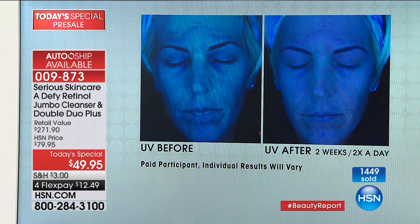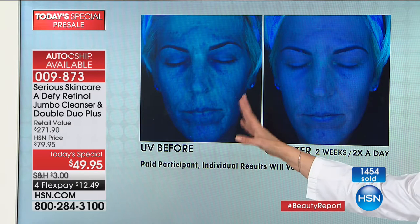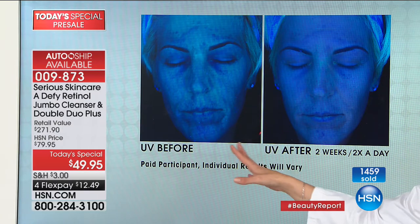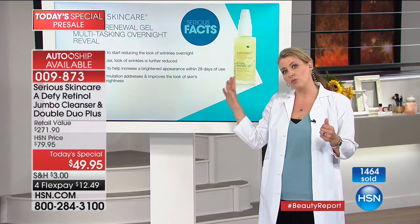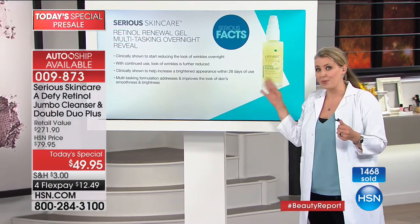It looks, you know, like you have age spots on your face, and that is what's lurking underneath our skin. That's why this photo is so impressive, because you can actually see. So important. And I want to show you now the clinicals, because Jen talked about that as we came to the before and afters. So I want to take you through this to really drive home the results everybody's seeing.